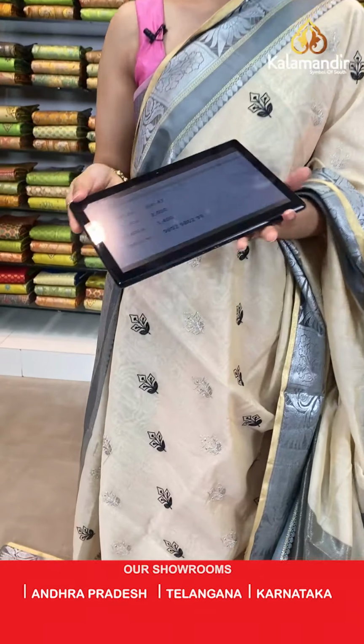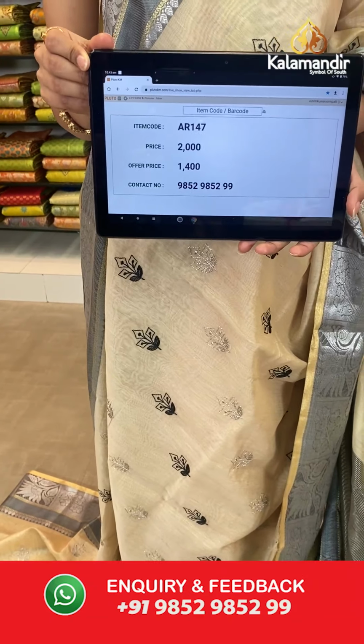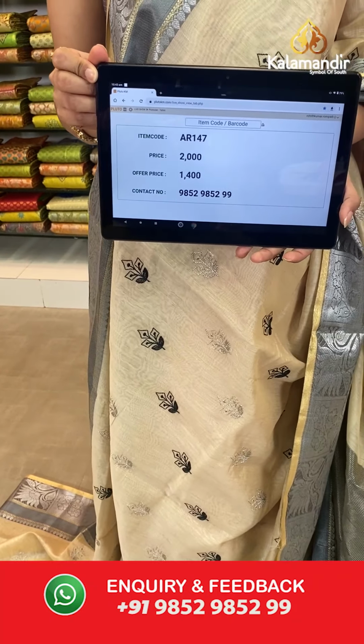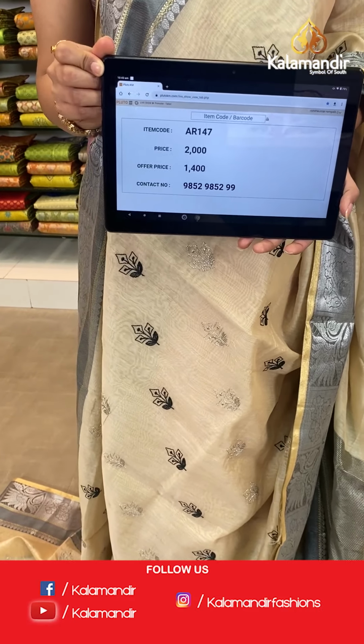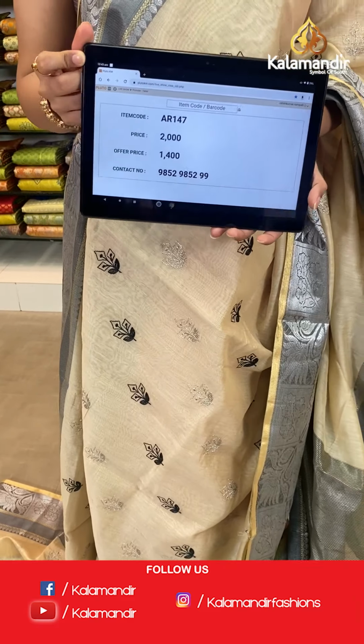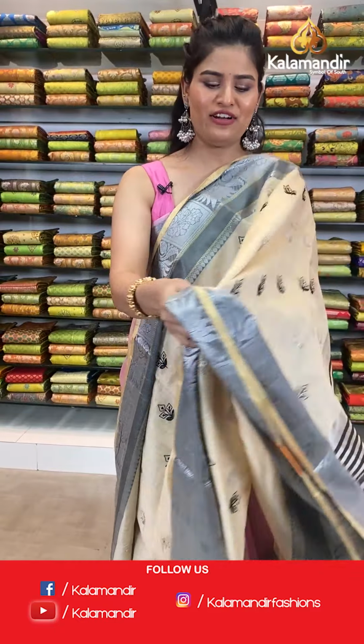Here are the pricing details. Saree code for the saree is AR147, original price is 2000 rupees. Offer price only for today is 1400 rupees. To place an order, take a screenshot along with the saree code and send it to our WhatsApp number, which is 9852985299.